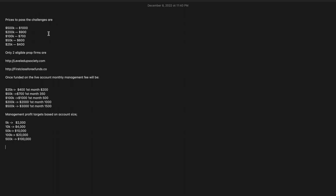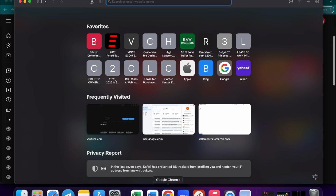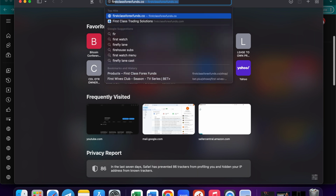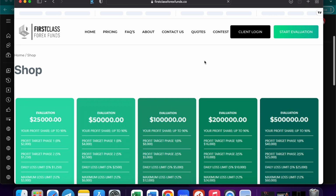So once you sign up, you will have to go to one of these two prop firms. That's the ones that the robot works with. Me personally, I use First Class Forex funds. This is the one that I use. So what you would do is you will go to this website, First Class Forex, and then you'll click on Start Evaluation.